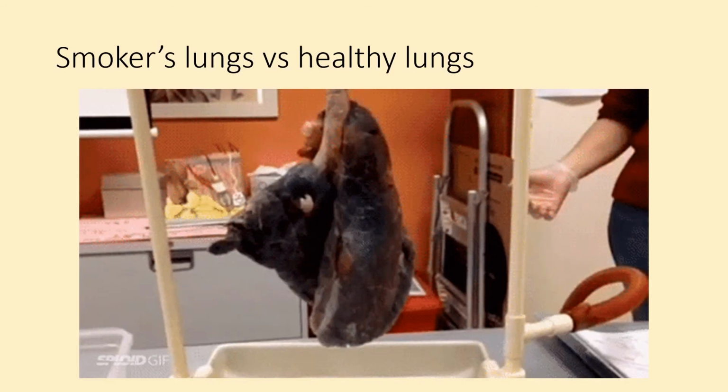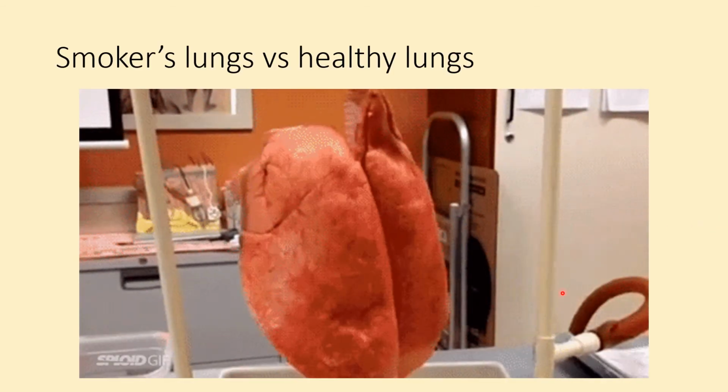Okay, the next slide, I'm going to show you a GIF of some healthy lungs and some smokers' lungs being inflated. So you might find it a bit ick. So if you don't like things like that, then look away now or close your eyes, and I'll tell you when it's safe to look. All right, so look away now. All right, so this is the GIF.